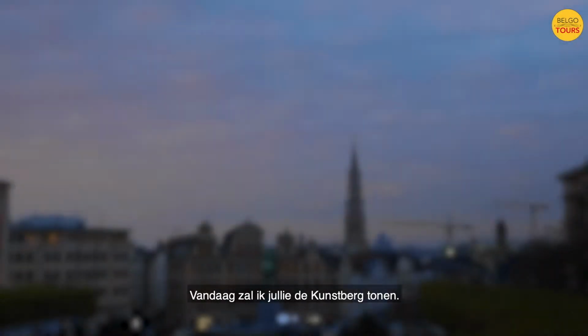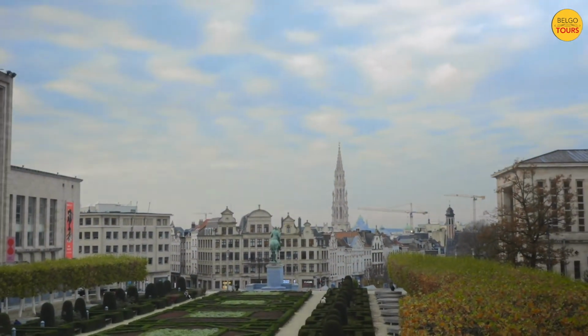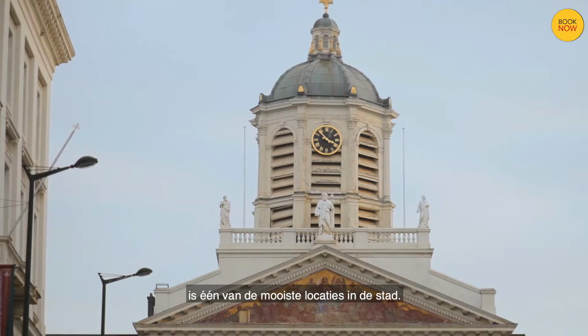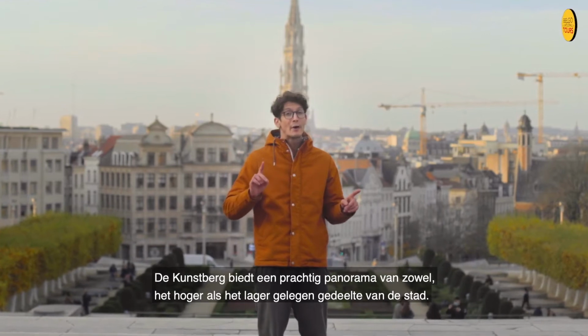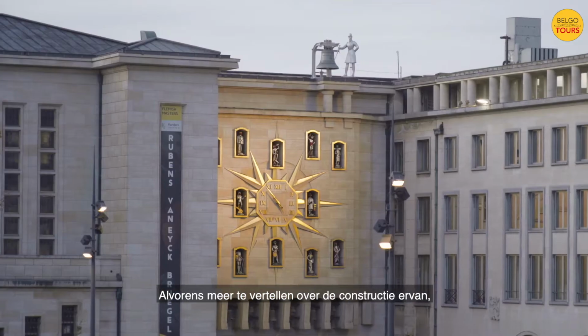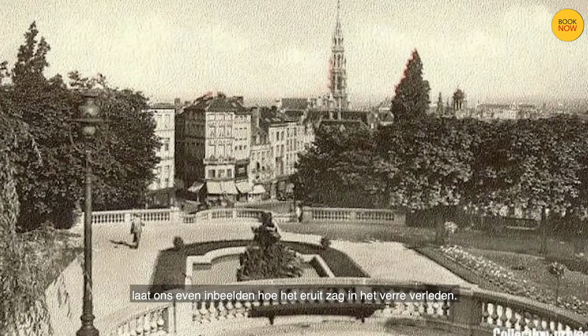Today I will show you the Mont des Arts. Mont des Arts in French, Kunstberg in Dutch, it is one of the most beautiful places in the city. The Mont des Arts offers a wonderful panorama of both the upper and the lower part of the city. Before talking about its construction, let's imagine what this place was like in ancient times.